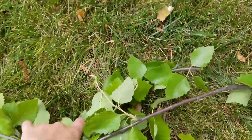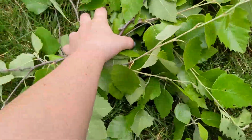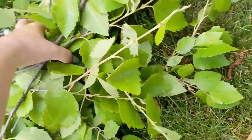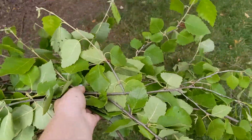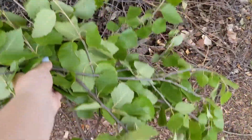Anyway, here now I'm picking up some of the branches that came down from our trees the night before because it was pretty windy. Not too stormy though, it was just really windy. We're blessed to have a lot of trees in our backyard, but that does end up with a lot of foliage. So I'm gonna dump it over here, sort of in the back on our burn pile of twigs.